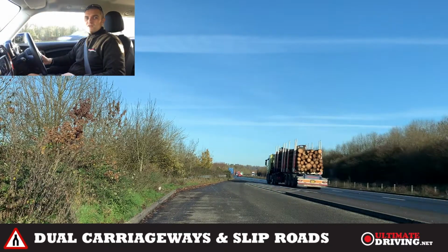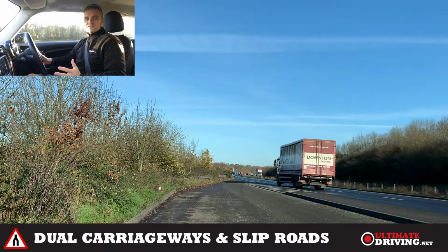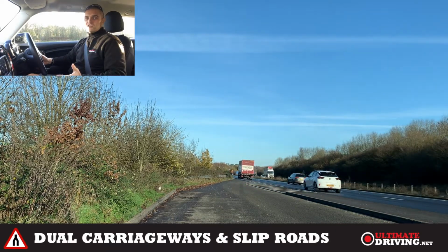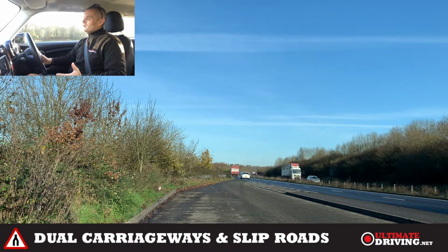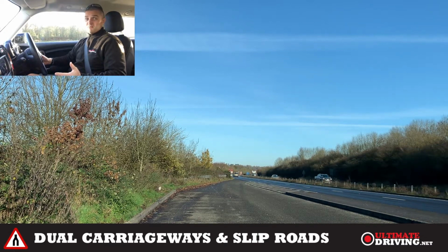Right, so we're going to talk about dual carriageways, all things to do with them. What is a dual carriageway? A lot of people think it's a road that has two lanes. Well, some dual carriageways can have one lane and some can have three. Sometimes there's four, so it's not about the lanes.